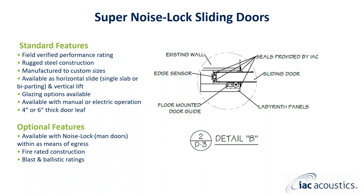We can put windows in the sliding doors. We can also install noise lock man doors as a means of egress, like we do in the other Super Noise Lock doors. Sliding Super Noise Lock doors are also available with fire rated construction and blast and ballistic ratings.